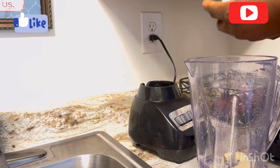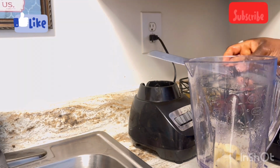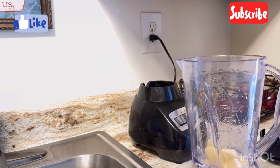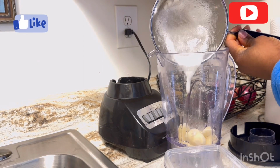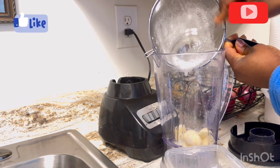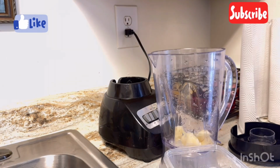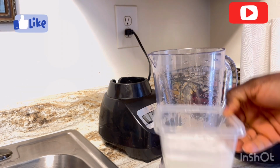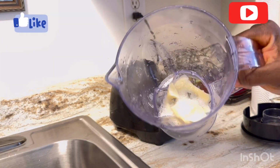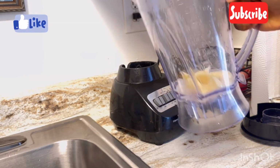Now, instead of using water to blend this potato, go ahead and get the aloe vera you were sieving, the one that was set aside, and add the ones that are still left in your sieve. Remember when I told you we don't waste things? If you've been watching my videos, you know that. Because that's not enough, just add a little more aloe vera to it, and then go ahead and blend it.